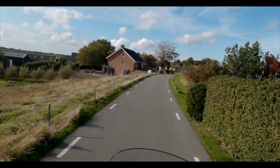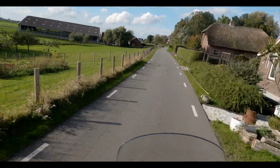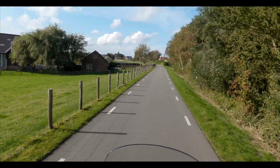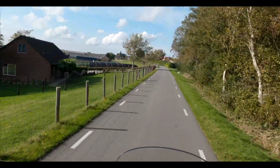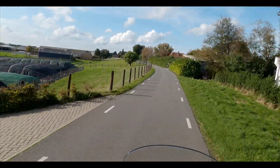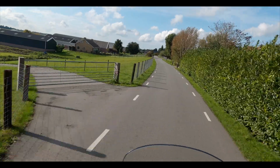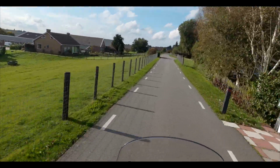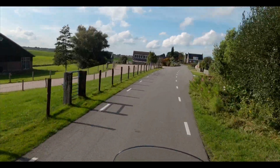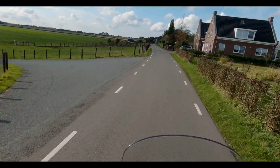Then it's actually perfect. The trip monster is broken, of course. Well, it doesn't hold its power, so when you set the clock and everything and you turn off the contact, then it's gone. But that's a very common issue with the Africa Twin, so I'm not bothered by that. I will try to fix it, but I probably don't need it. It is handy for when you want to know how many kilometers you've ridden for the gas station, so you don't have to look every time.